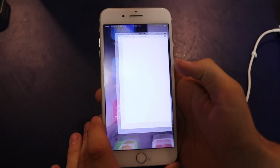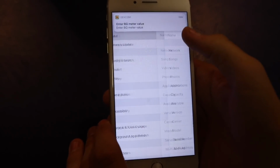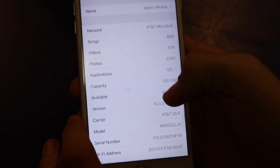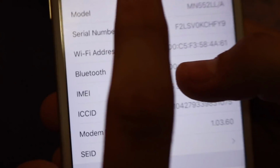You're going to go into Settings, then General, and then About. I'm not actually going to show you mine, but it's right here at the bottom of the About page. It's really simple. When I tell people what to do, I say go to Settings, go to General, go to About, and they send it to you that way. That's a preliminary step you could do to eliminate any bad phones.